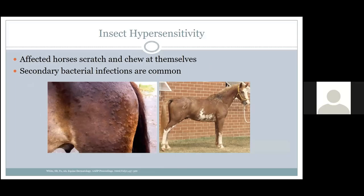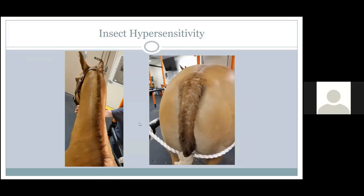But you can see this horse has a really ratty mane, and I can use the big scientific word lichenification, but you can see this is really leathery and has a lot of folds here. So that skin would be very, very thick, with a lot of hair loss, and the hairs are all broken off, especially even back here to the tail as well, the tail end.